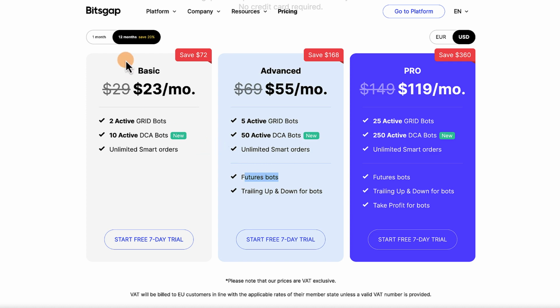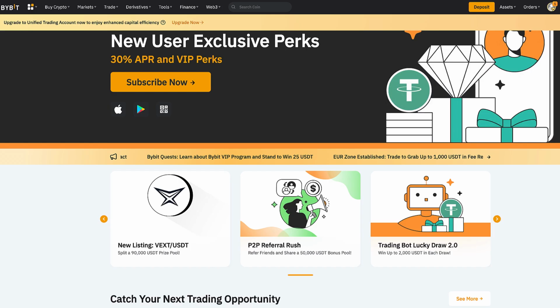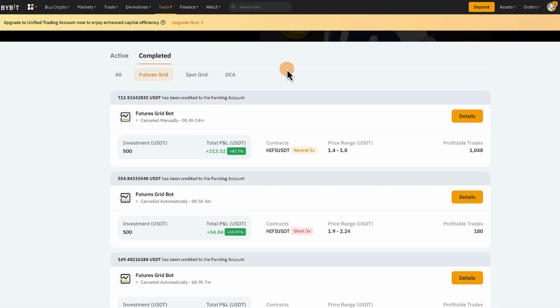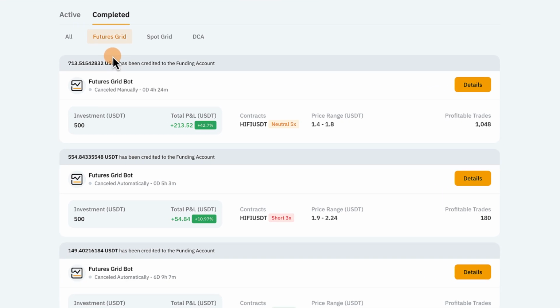But if you're already using Bybit, which is one of the most popular crypto exchanges out there, you can use the official Grid Bot trading strategy without using any third-party tools. And here are some of the trades that have happened using the Grid Bot trading of Bybit. What you want to pay attention to here is the futures Grid Bot and spot Grid Bot. Bybit allows you to create a Grid Bot on the spot market as well as on the futures market, where you can use leverage 4x, 5x, 10x depending on the kind of trade you are taking, and then you can go long, short, or stay neutral.